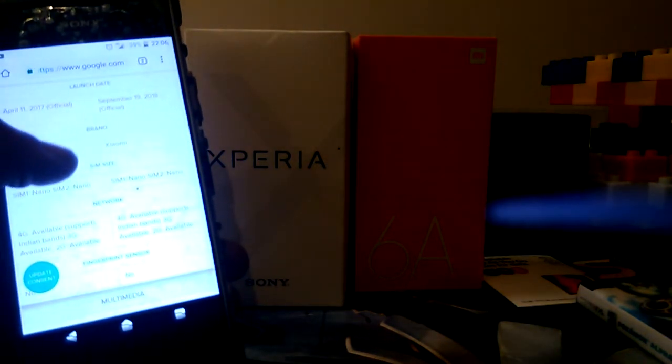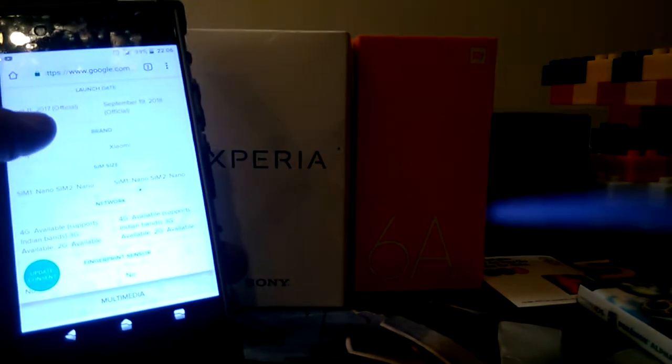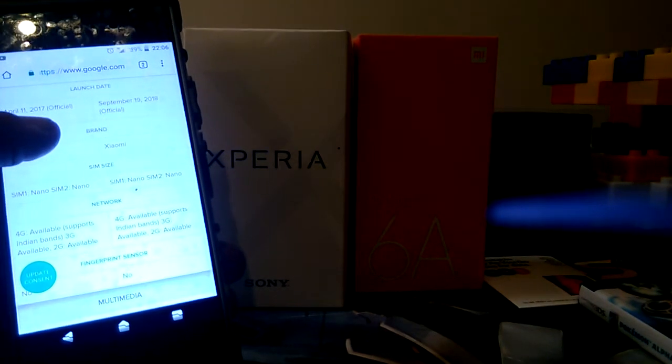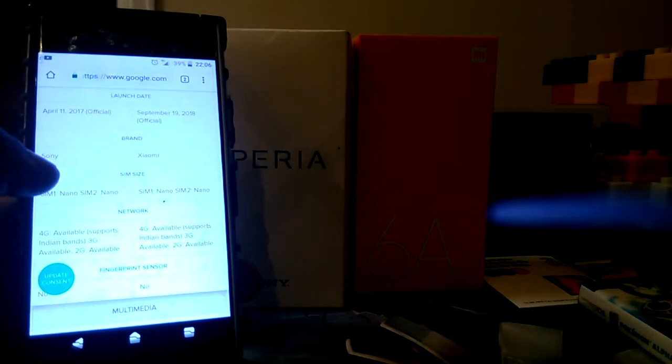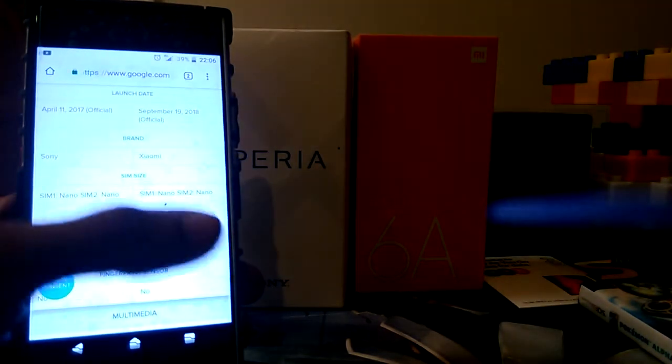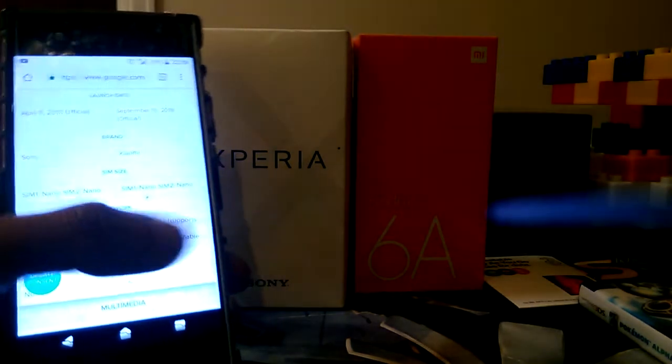The launch date, so my phone that I currently use at this moment in time until I switch over to the new phone, it came out on the 11th of April 2017, so it's not 2 years old yet, but it's nearly 2 years old in a couple of months. And that phone came out September 19th, 2018, so it's only actually a couple of months old.